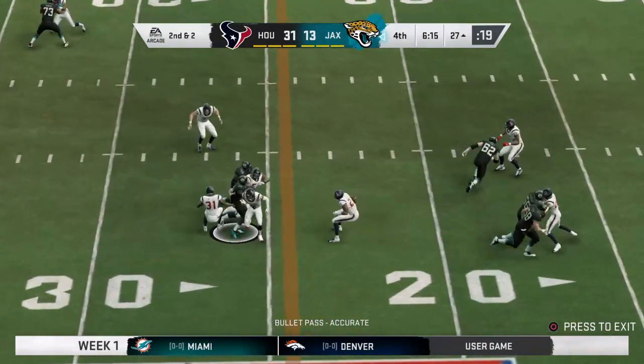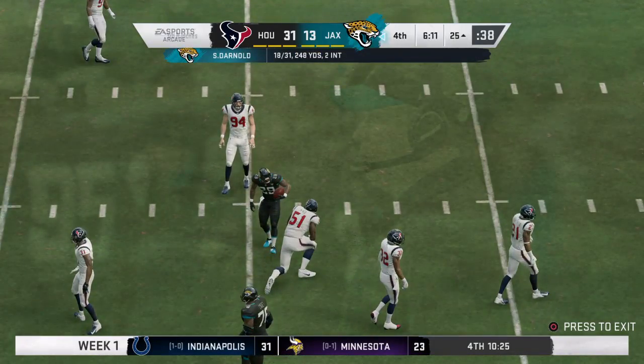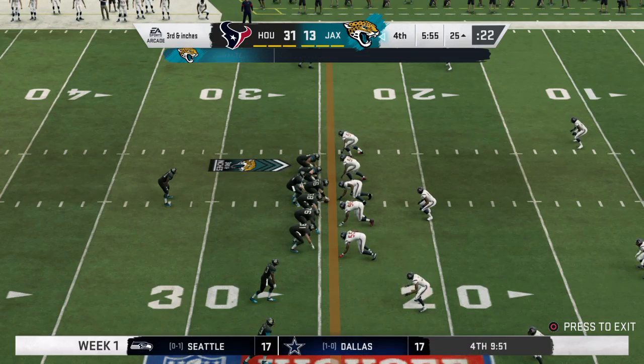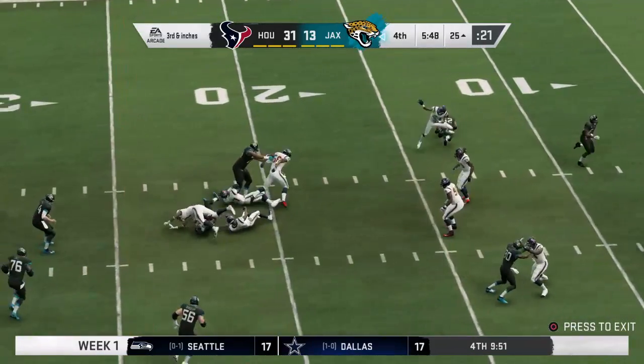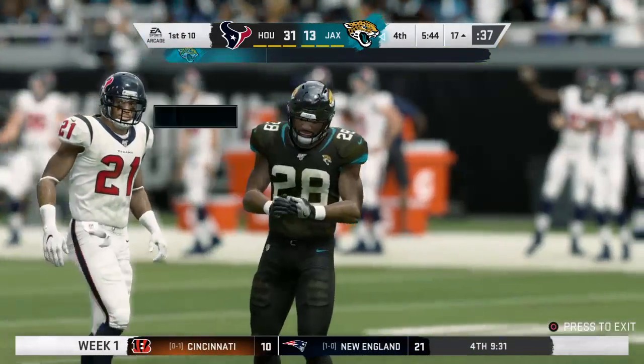Now a pass dumped off to his running back. And this won't be enough to pick up the first. A gain of 2, 3rd and 1. The offense on 3rd down tonight, just a 20% success rate at 2 of 10. They're looking at 3rd and 1, the nose of the football. And he's going to have a 1st down here as he gets this one to the 17-yard line.